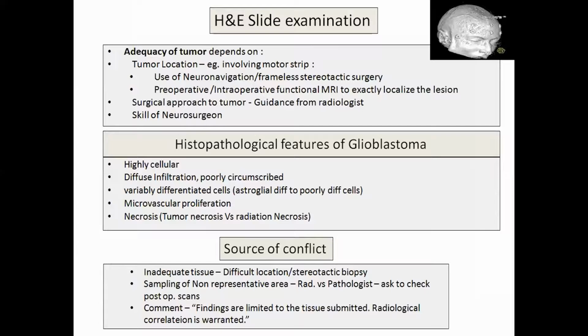So the approach to the tumor is also very important, then the skill of the neurosurgeon. A neurosurgeon might use CUSA to remove that tumor, and this may lead to fragmentation of the tumor and wastage of the tumor tissue, and the pathologist may not come up with the right diagnosis. So, using conventional instruments and removing the tumor in toto without disturbing the architecture should be the approach of the neurosurgeon. All these factors help in determining the adequacy of the tumor.